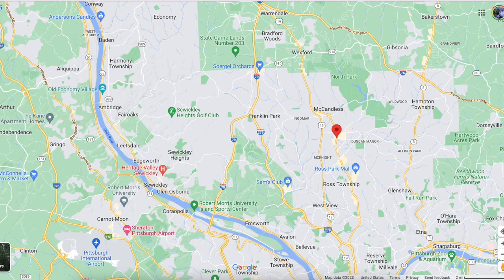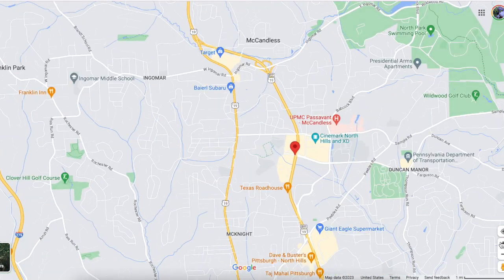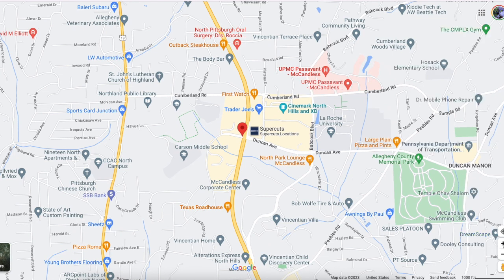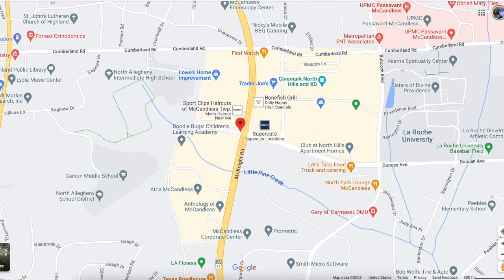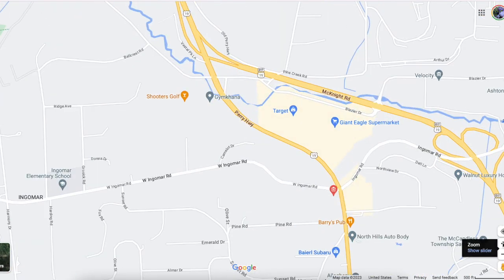You do have McCandless Crossing in McCandless, which is gonna be the main shopping center besides the Ross Park Mall area. And so that is going to be right here, the McCandless Crossing area. So if we zoom in, you can just see all the things that are going on. You can have your Giant Eagle, your Target. Giant Eagle is the main supermarket in Pittsburgh. It has probably the most supermarket share here in Pittsburgh. It's very well known here.